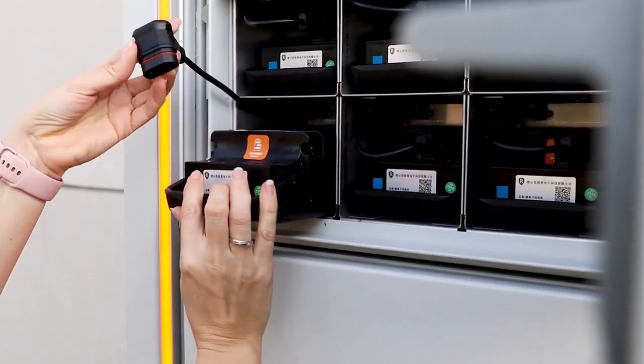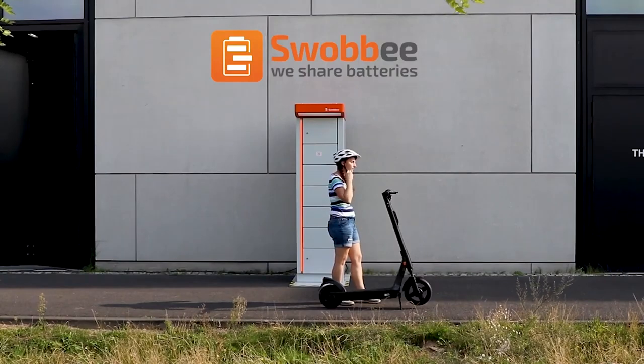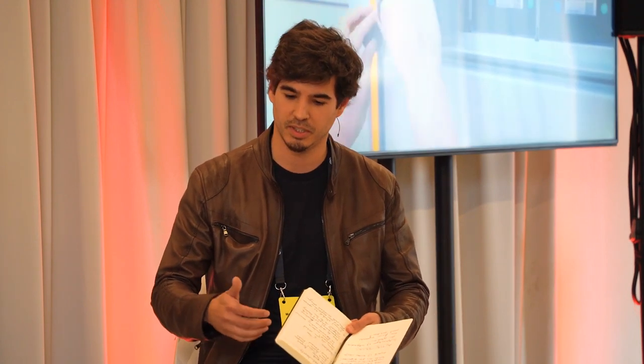Okay. And Acton produces, let's say, a similar product where it's not a swapping station, but a charging station. So the same question applies there: it costs to set it up and to buy it. So in your case, what's the proposal of Acton? How do you also save costs for the operators?